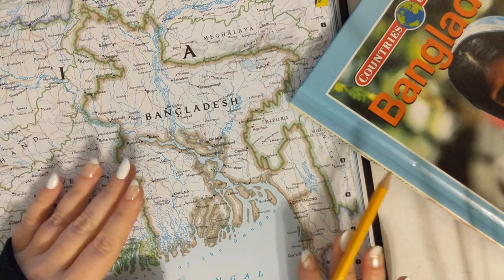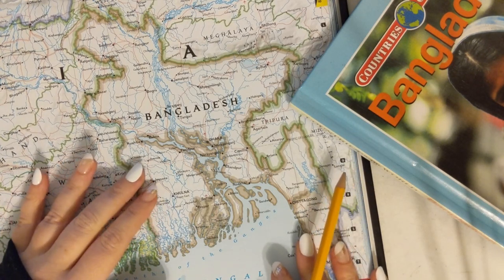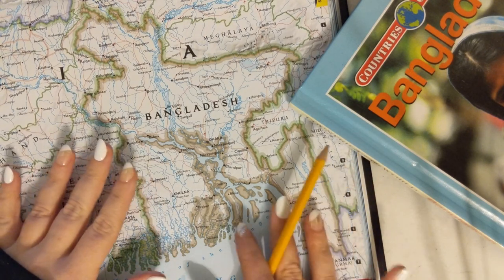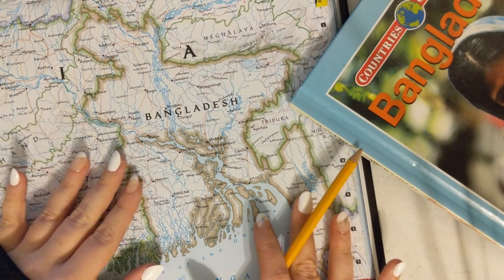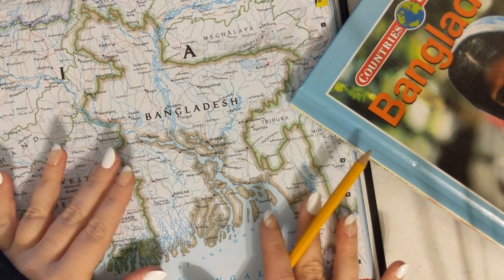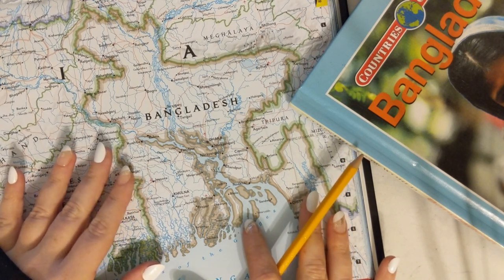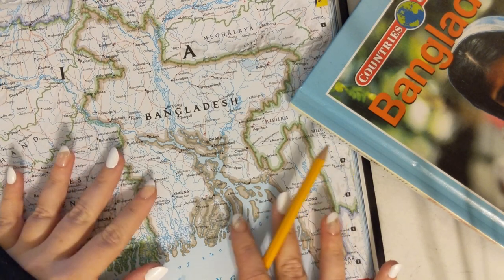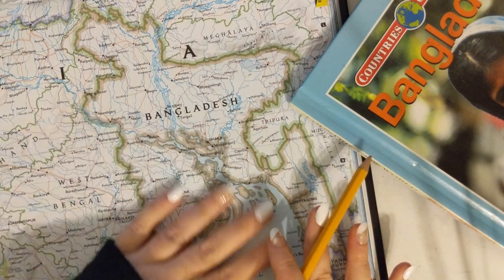Bangladesh has some really successful exports. You might notice some of your clothes, say, made in Bangladesh. There is a big textile factory production here in Bangladesh. Their main export is actually jute, which is what rope is made out of. So that's really interesting. They also have lots of tea and, of course, rice. You know, rice flourishes in this type of environment.